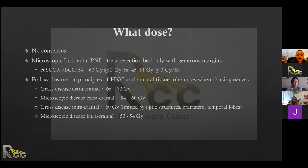But for microscopic incidental PNI in patients, so these are patients, again, with your typical skin cancers, where there's just pathology findings, you're going to treat that resection bed with generous margins, and it depends on the dose fractionation. So if you're doing 2 gray per fraction, 60 to 66 gray. If you're doing 3 gray per fraction for that resection bed, 45 to 51 gray at 3 gray per fraction to the skin with electrons is very reasonable. If you're treating a mucosal malignancy, these are the doses that we think of.